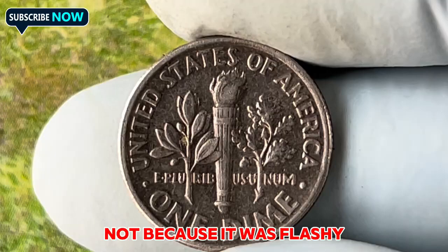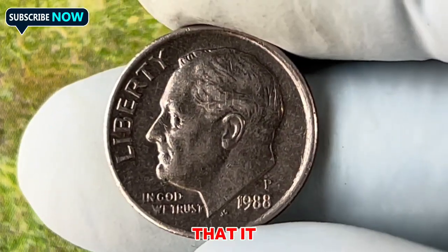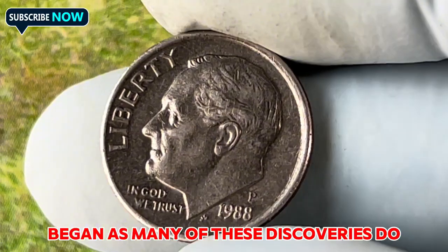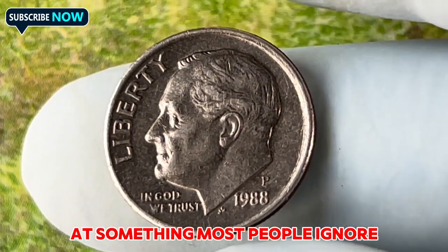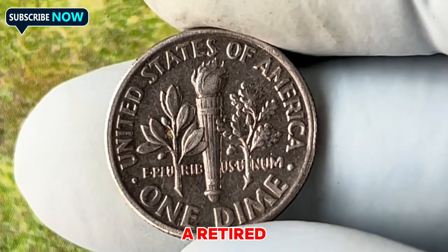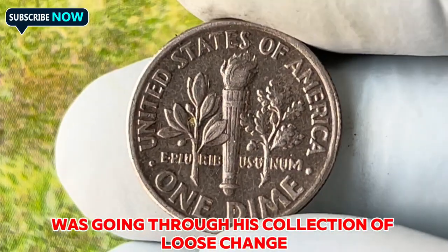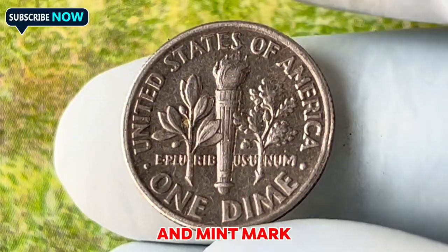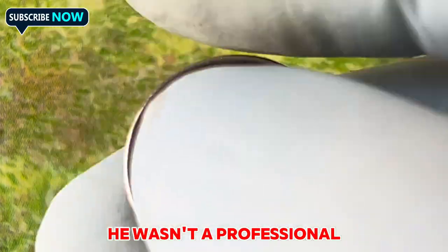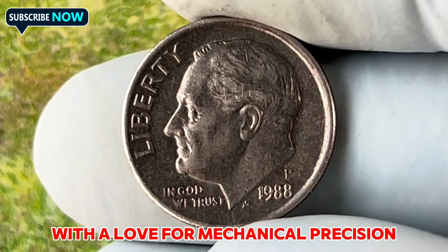Not because it was flashy or dramatic, but because it was subtle, almost hidden in plain sight. That it began, as many of these discoveries do, with someone looking closely at something most people ignore. In 1997, a retired machinist named Eli Thompson from Oregon was going through his collection of loose change, sorting coins by year and mint mark.